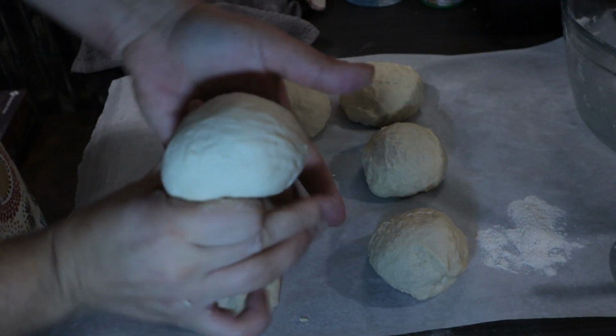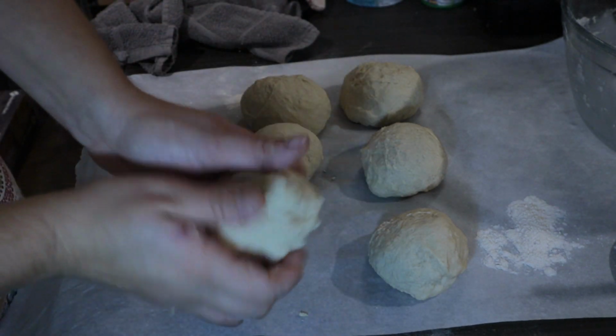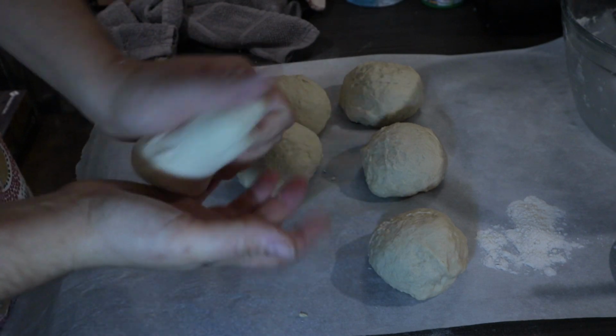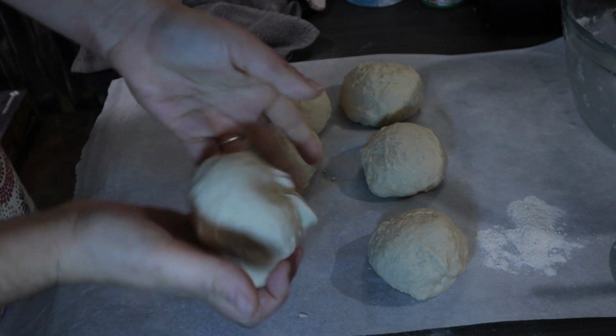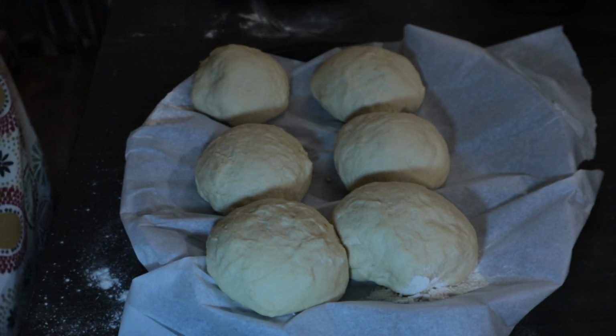Here are my pizza dough balls all set up and ready for their 30-minute rest on the counter before I start making our pizzas. All right, so we have rested for 30 minutes. As you notice, they rose a little bit more. That is exactly what we're looking for.